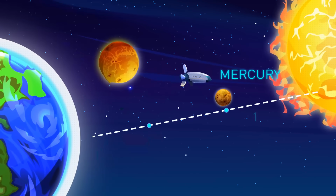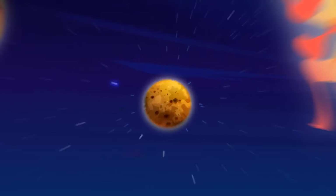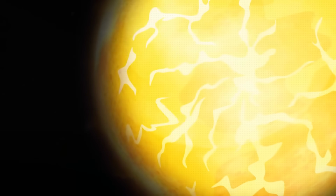It's only a third of Earth's distance to the Sun. The view is going to be spectacular. As soon as your ship lands on the solid surface of this rocky planet, you see an endless universe, stars, passing comets, and the Sun, 3 times bigger than we see it from Earth, with no clouds to interfere with the view. There are no moons. Mercury and Venus don't have any.